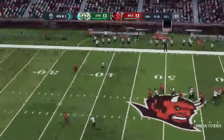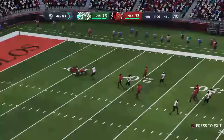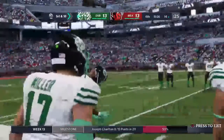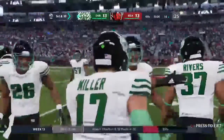So they're forced to punt on 4th as this one's away. 1 yard on the return, and the offense will come back out deep in their own territory. Dublin's offense now set to take over.